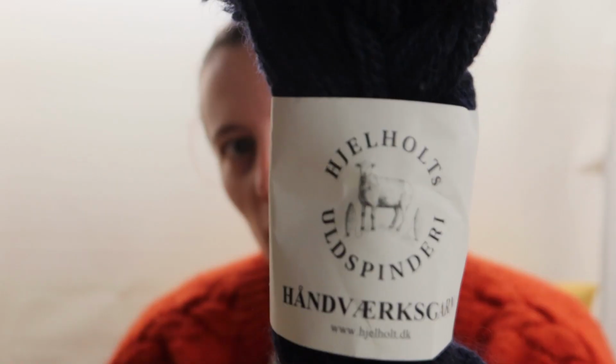It has a cable on the shoulder. That's the big part about it, and then it's a boxy sweater. But I'm making it in a different kind of yarn, mainly just because I fell in love with this yarn. Sorry, I hope it's showing you correctly. Yeah, here we go. So it's the Hjelholts uldspinderi Håndværksgarn, and it's thinner than what I've used for this one. For this one, I've used Drops Nepal, which goes 75 meters for 50 grams, whereas this goes 100 meters.